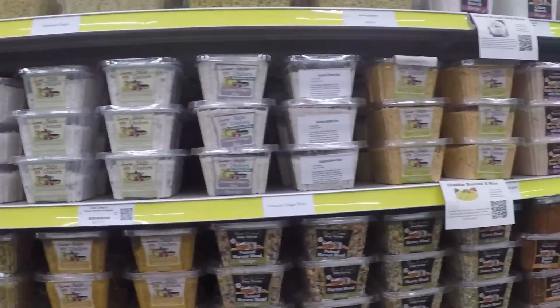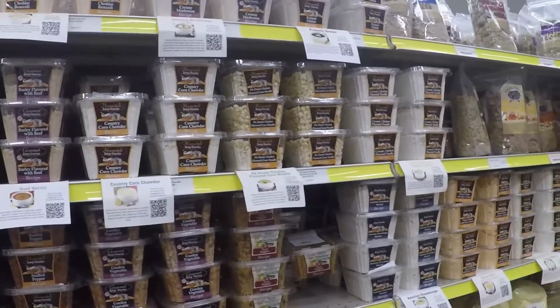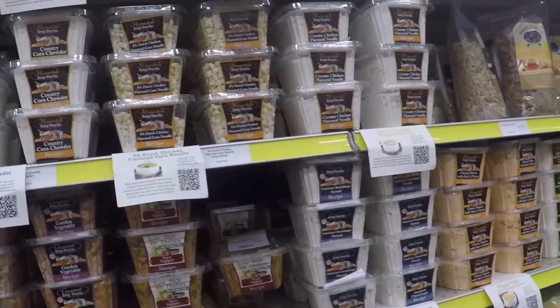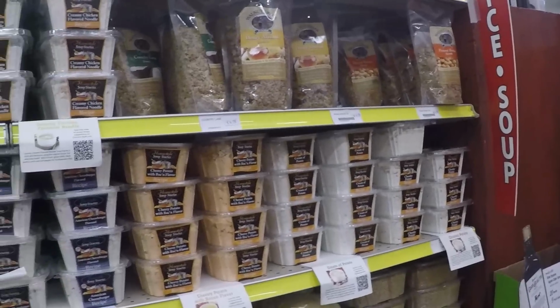This kind, they have mixes for soups and chowders, and then we get into some of the oats, rolled oats, and cornbread mix, and all of that kind of stuff.